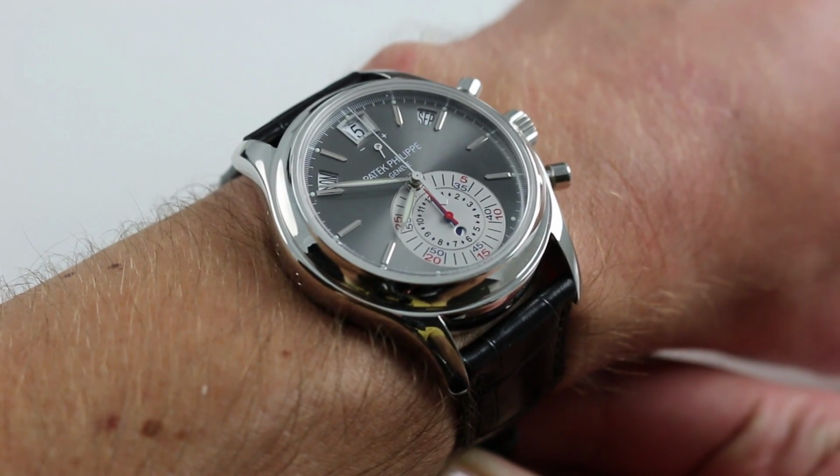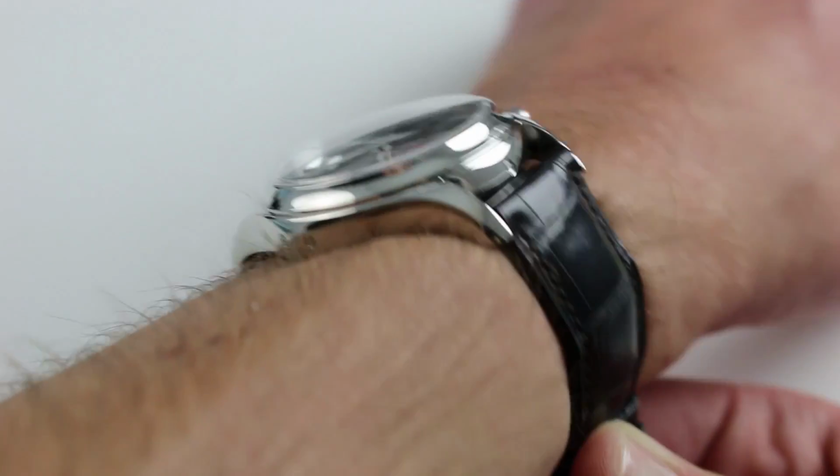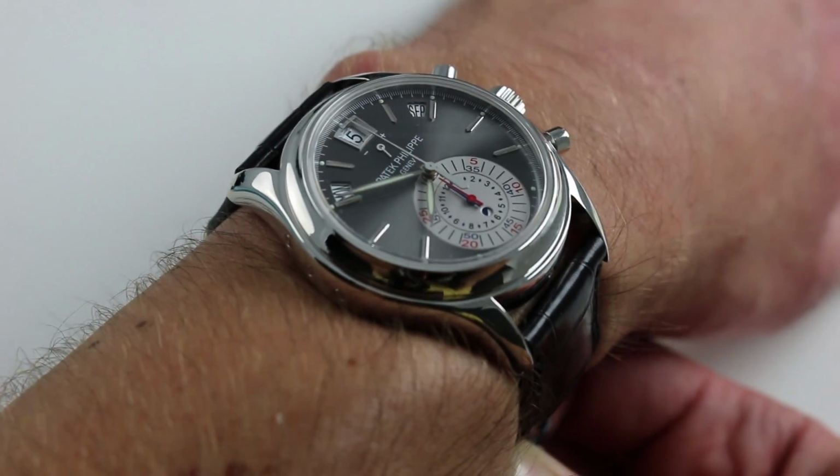Today we're discussing the Patek Philippe 5960P Annual Calendar Flyback Chronograph. You can see this automatic winding platinum calendar chronograph watch and purchase it on our website.